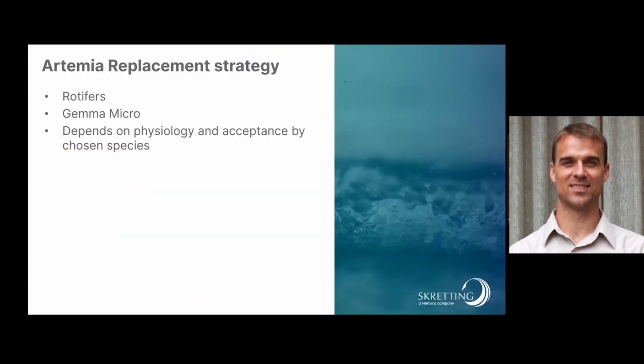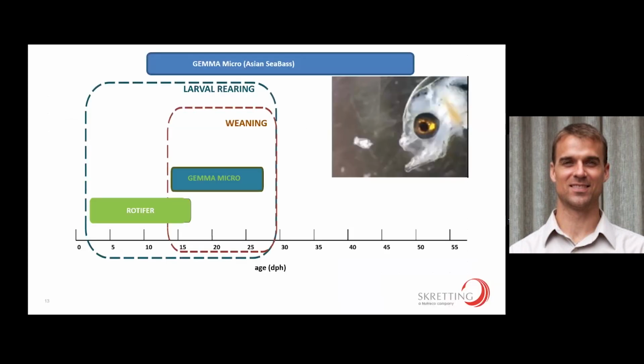And then there's an Artemia replacement strategy. Again, we would start from rotifers. That would be the assumption. And we would switch directly onto our Gemma Micro. Once again, it depends on the physiology of the species. There are some animals that don't possess taste buds, for instance, so they don't even recognize the Gemma Micro as a food source coming off of rotifers. If it's not moving, they will just completely ignore it, even though it's really good for them.